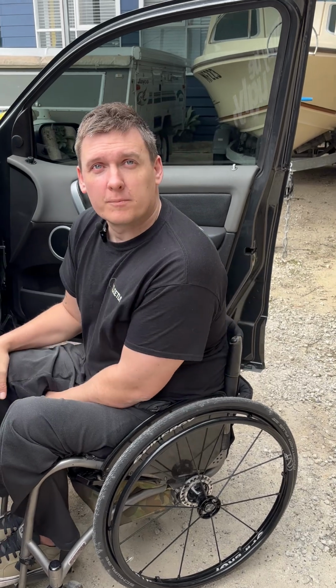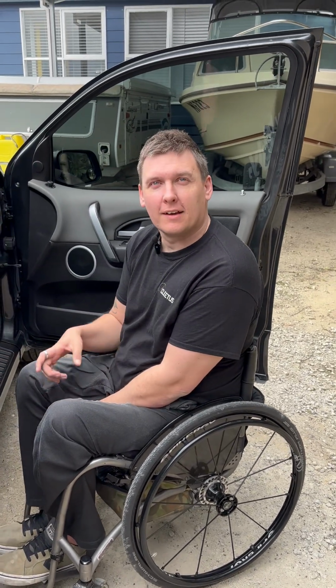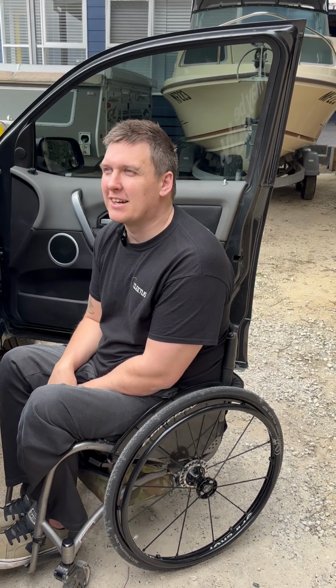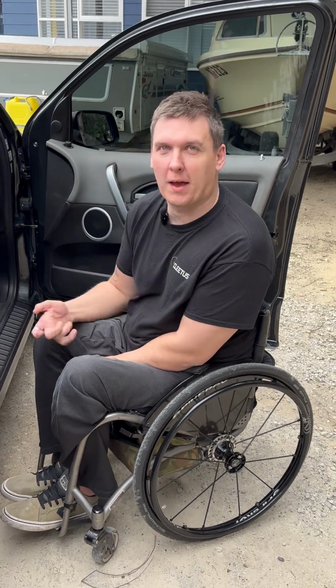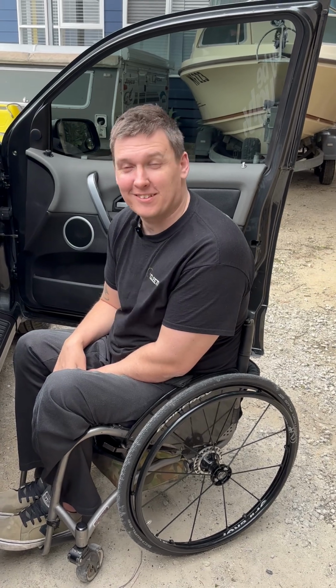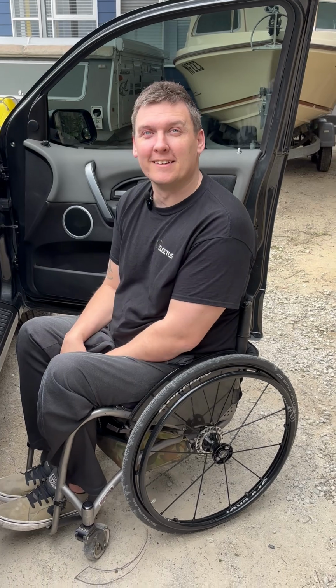So what was the time? 11.8. So hoping to get a low 11? Low 11. I'd love to dip it into the 10s, but I don't know. It's a heavy car, but hey, for a family bus to be doing almost a 10-second pass, low 11s, nearly a 10, that's a pretty cool thing. That's awesome.